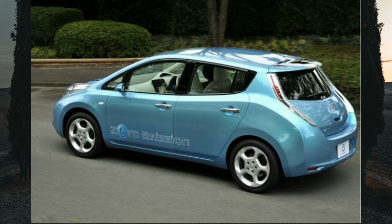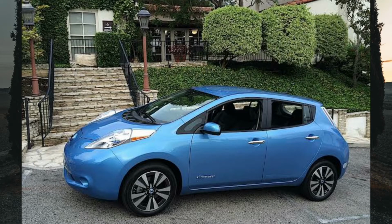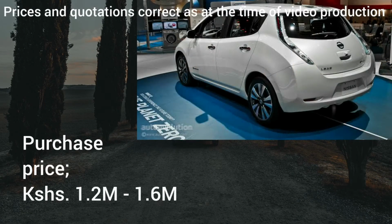So this is the first generation of the Nissan Leaf that was in production from 2010 to 2017. In 2019, the second generation was the world's top-selling electric car, but in early 2020, it was overtaken by the Tesla Model 3. You can get this 2014 Nissan Leaf from around 1.2 million to around 1.6 million shillings.